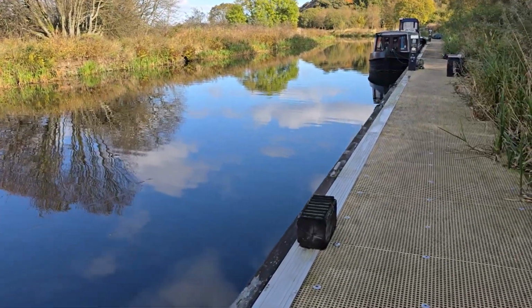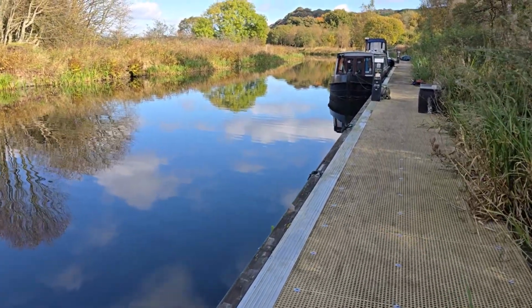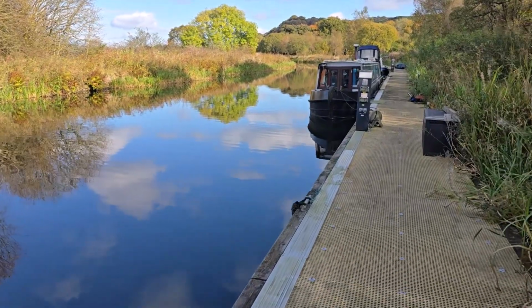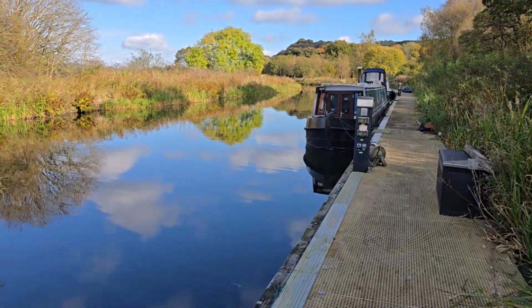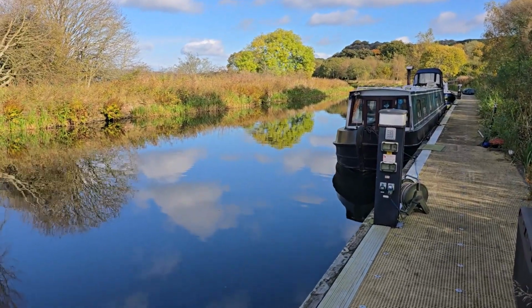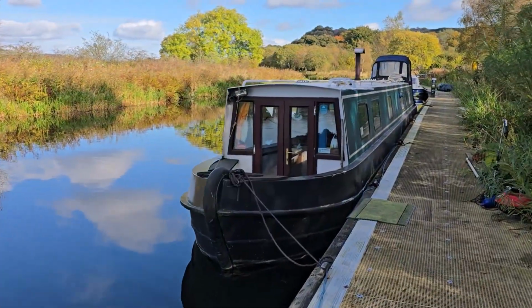This is a spot where we were going to moor, but didn't really know if we could moor in here. But you can see how still it is, and beautiful sunshine, and the reflection on that water has just been a stunning day. This is really our last port.